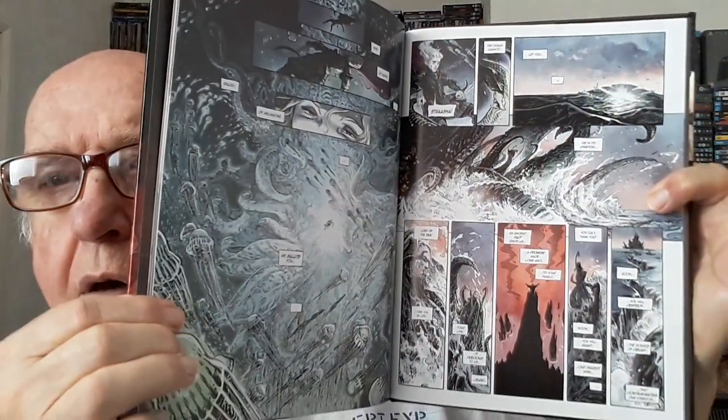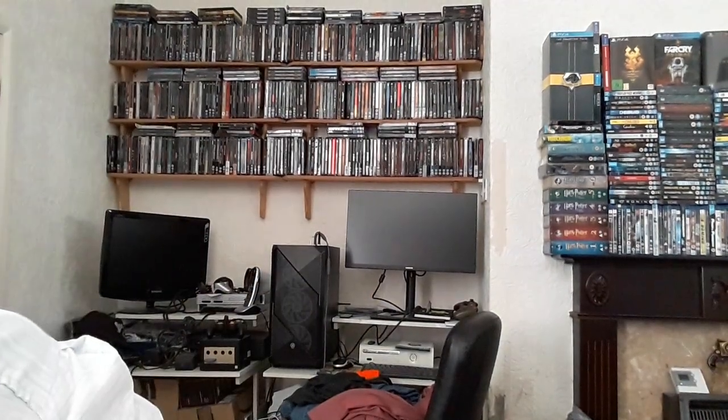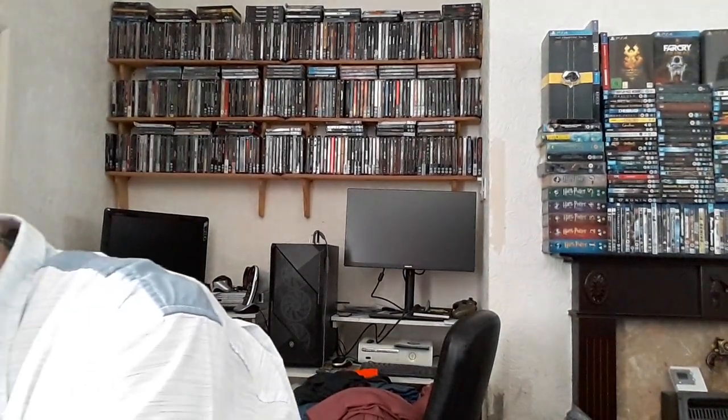Yeah, I mean the artwork's quite nice inside. They are slim volumes, but I still didn't think they were bad for a fiver. I'd say the artwork's quite decent inside. Yeah, so that was my hardback purchases.